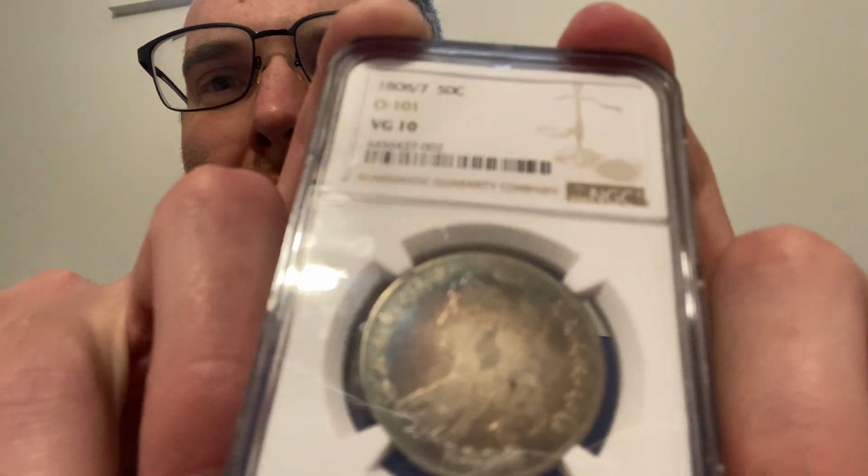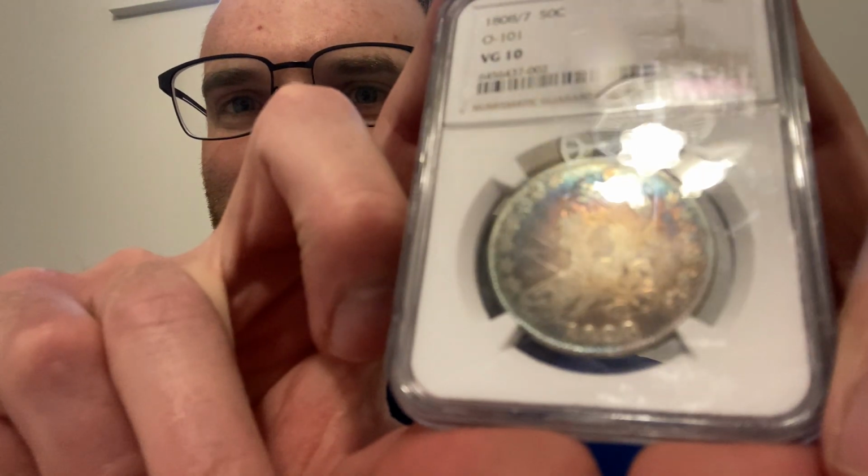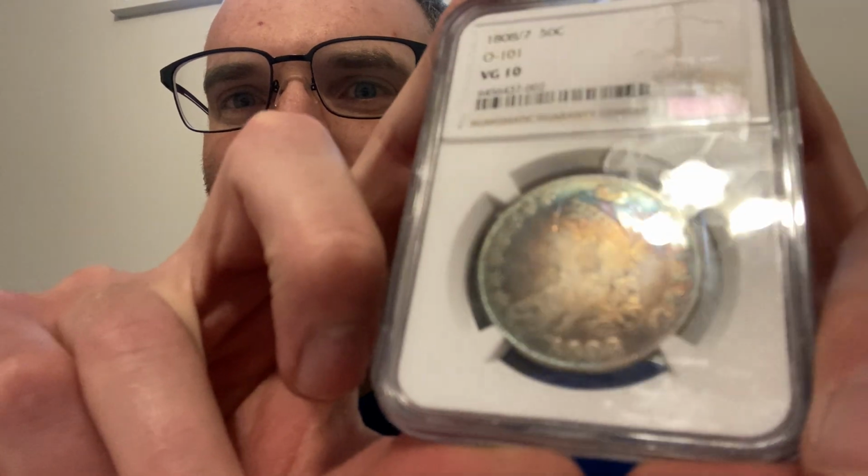And I forget what the O means. There's a guy who's all up in Cap Bust dollars, and it's an O-101. I forget the guy's name, like Overton, something like that. And it's got toning on it. I don't know if he can pick it up, but the toning's even better in person. Oh, there you go. Yeah, it's a wicked coin.